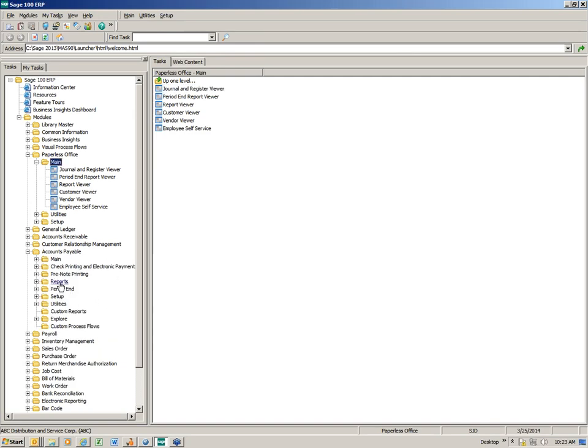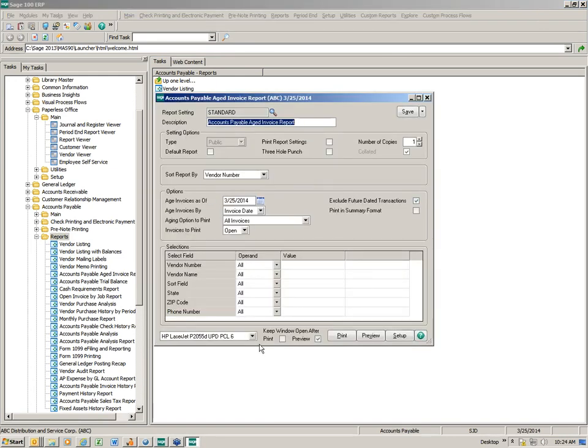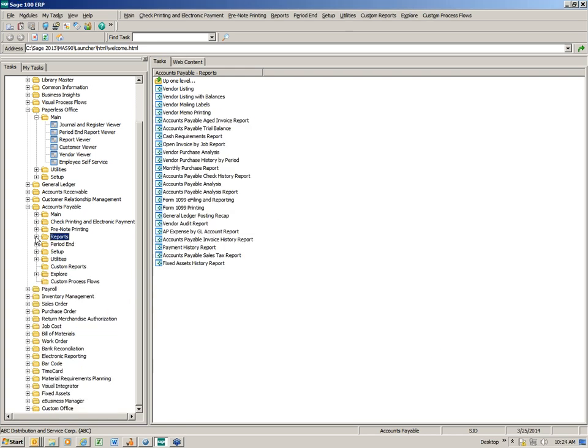If I wanted to print reports, maybe I want to print an aging report, I'm going to click my down arrow and choose Paperless Office. That's how I print a report to paperless. And you'll do the same thing at period end. Some of us have it set up where we want to print just some specific reports at period end. That's how you do it. You choose your Paperless Office printer, and that will print those reports.